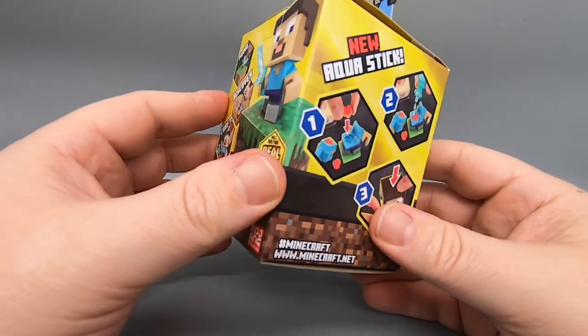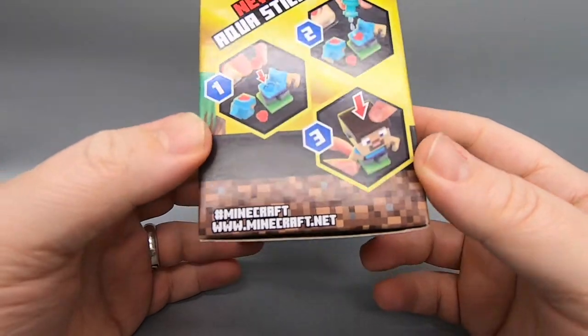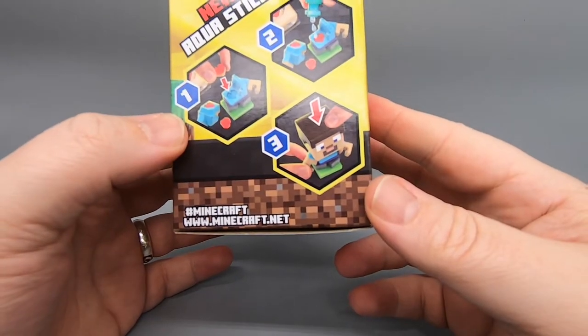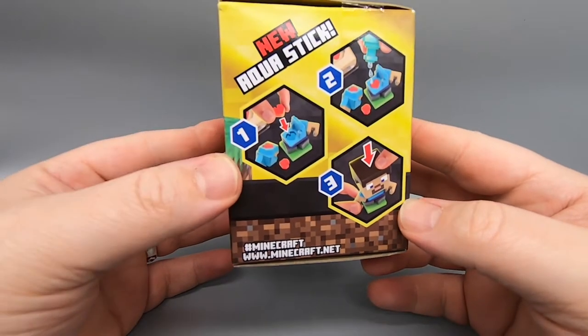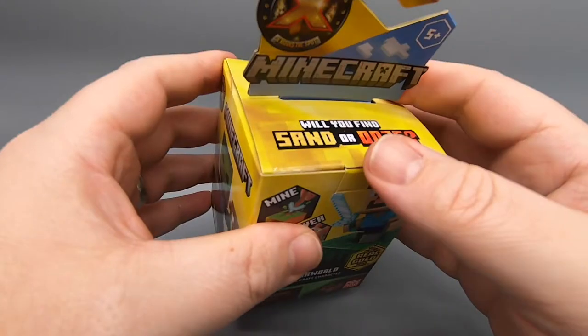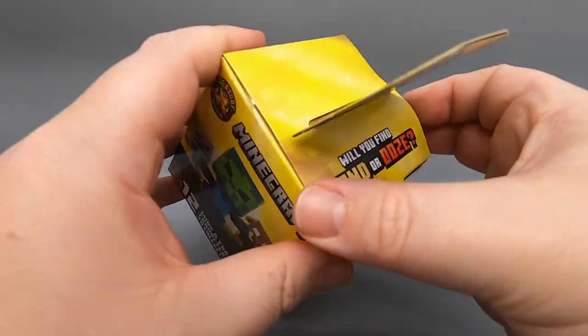So let's open this up. Aqua stick. I don't know what this aqua stick is. I guess if you put water on something, it makes something turn colors or something. I don't know. We're going to find out though. Let's get this thing open and see what the heck we get in the box.